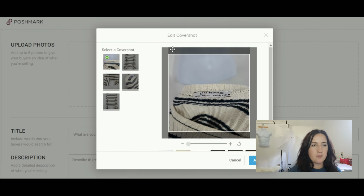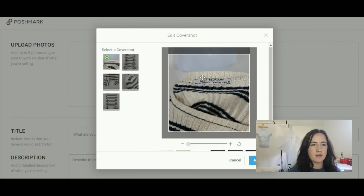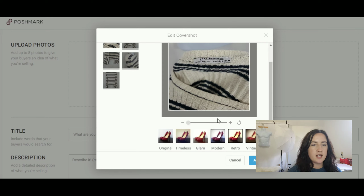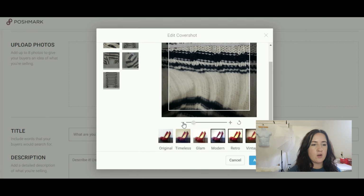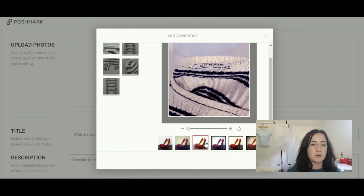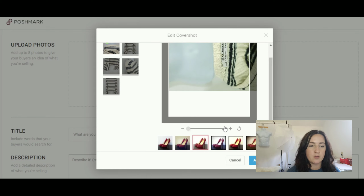So you can see here, mine is in the form of a rectangle. So Poshmark is going to crop my photo. I'm just going to adjust it a little bit. You can zoom in, you can zoom out, you can use some of their filters here if you like. I recommend trying to keep it as close as possible to the way the item actually looks. That way your buyer isn't expecting something different than what you have.